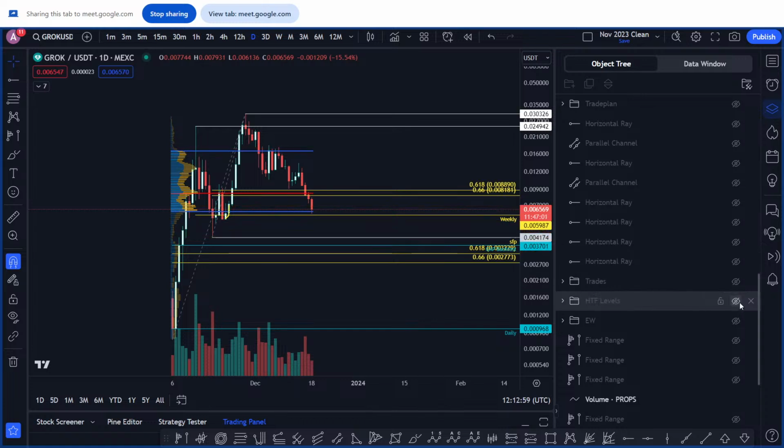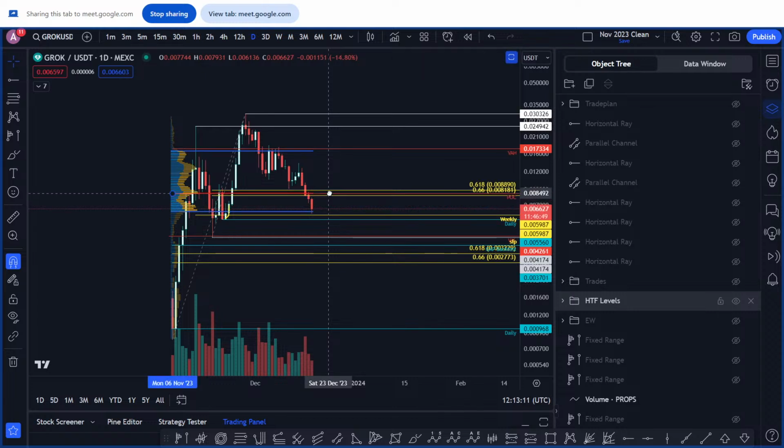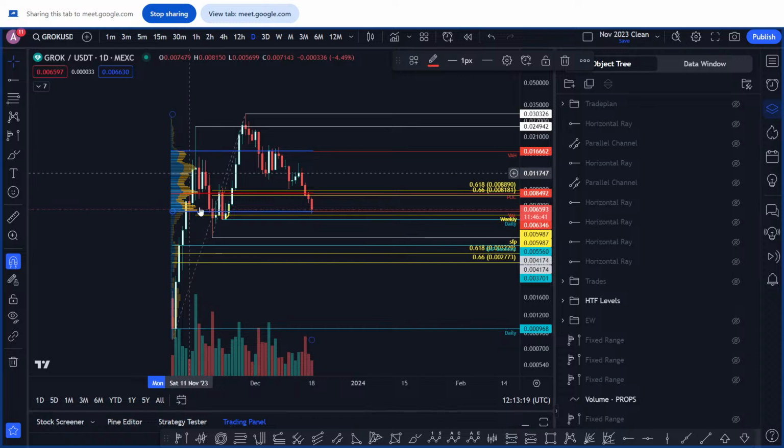The point of control is higher up now. See that? Point of control's moved up. The value area's moved up. The whole thing's moved up. That's bearish. Look, see that, David? That's moved up. That's moved down. This is bearish. When you have the value area move up and then the price is underneath the point of control, that's bearish.